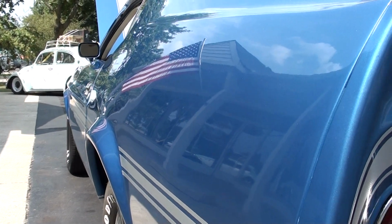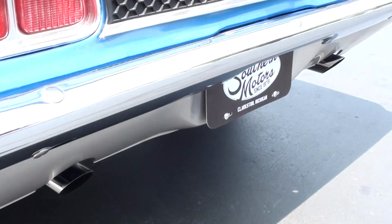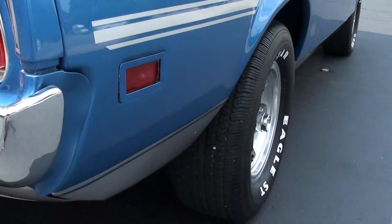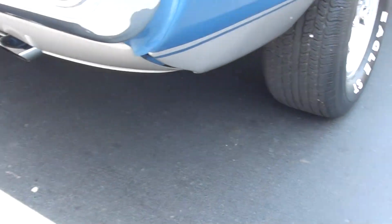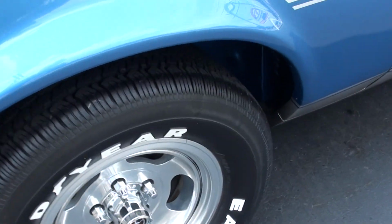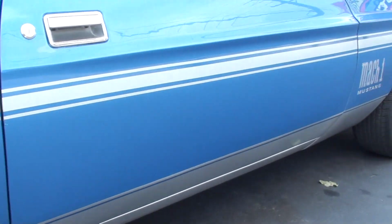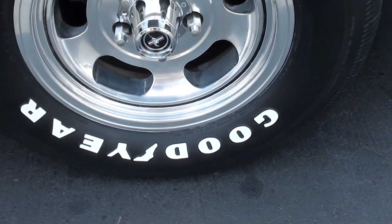Nice and straight down the sides. Goodyear Eagle STs all the way around it with the factory correct aluminum wheels. Just a pretty, pretty car, man. I love the color combo. See a little stone peck there that's been touched up. Factory front disc brakes.